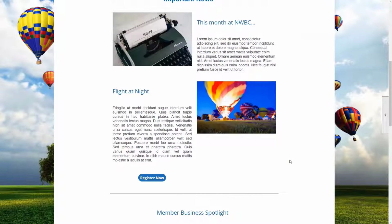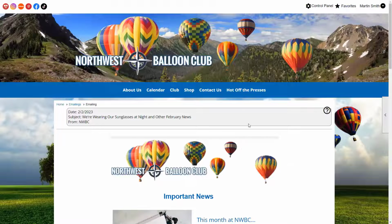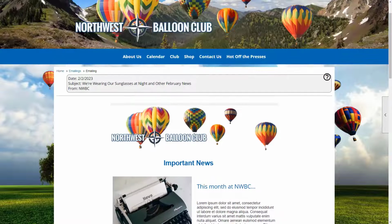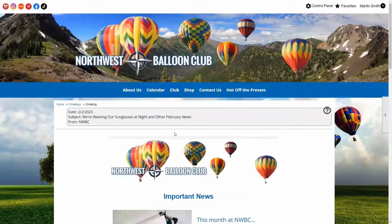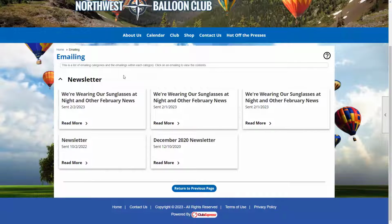Now, of course, I might have these sitting in my inbox already. Maybe I've set up a folder for them, but this is a way to categorize and corral all of those emailed newsletters that you're sending out into one space. So from a member's perspective, it's pretty easy. I'm visiting my emailing module from the front end, and I'm just able to see these individual emails as individual newsletters.